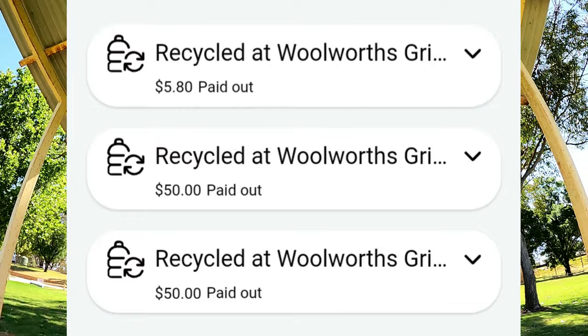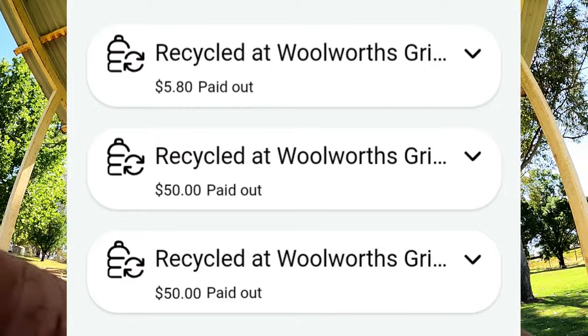We did get $105.80, more than what I expected. I will put a screenshot on the screen so you can see how much it was and that sort of thing, of all the vouchers and stuff, because I scanned to my phone. So I'll just get a screenshot off the phone and I'll put it in the video for you as well.